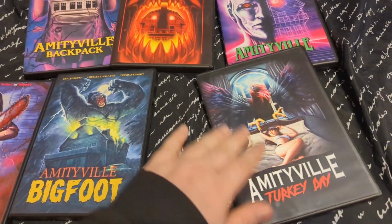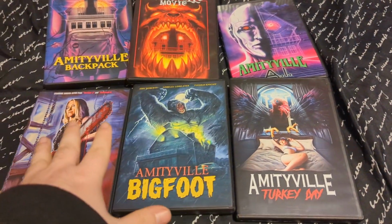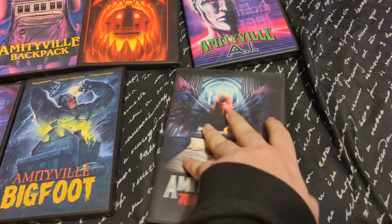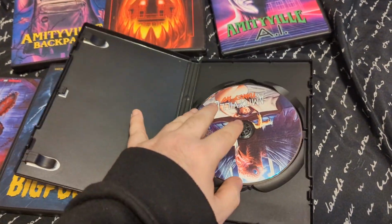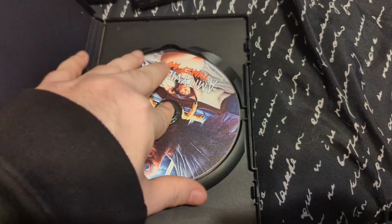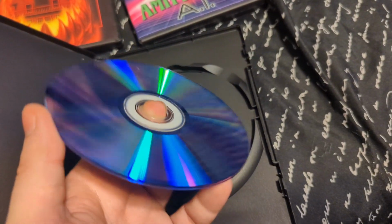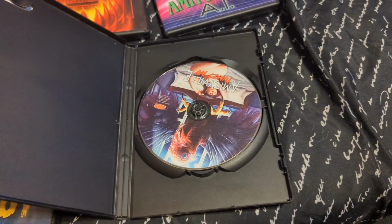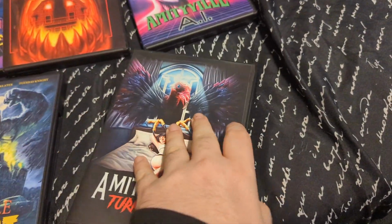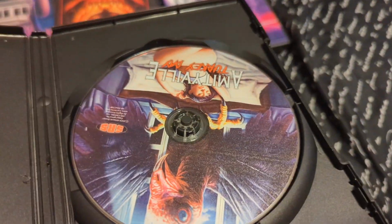I don't know. But either way, these are the recent SRS Cinema releases I've reviewed or am reviewing on the channel. Amityville Turkey Day, which I wasn't aware of at the time. Now, just looking at that, it feels like a normal disc. When you pop it out, if I'm not mistaken, you'll see this is a DVD-R. Other than that blue, you can't really tell. Now, I take care of my stuff, so if you throw yours around, it may be a problem.